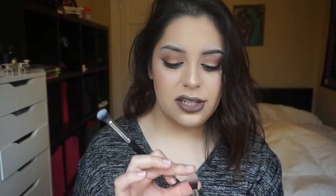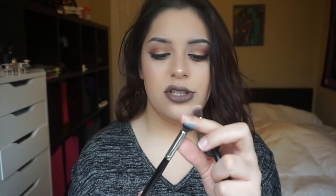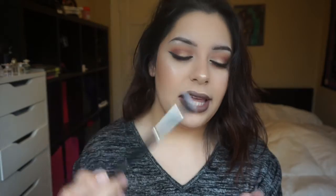The Morphe one is bigger and softer. The Sedona Lace one is a little bit denser, which I kind of like about the Morphe one, that it's not super dense, so it can really blend out the crease really nicely. So that one is the Morphe E23. So that is it for the Elite collection.